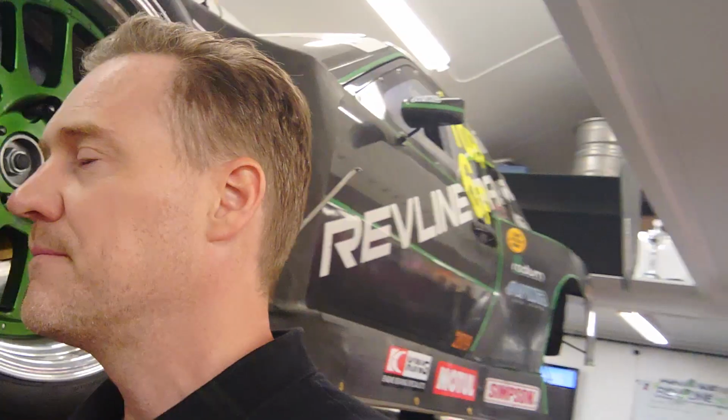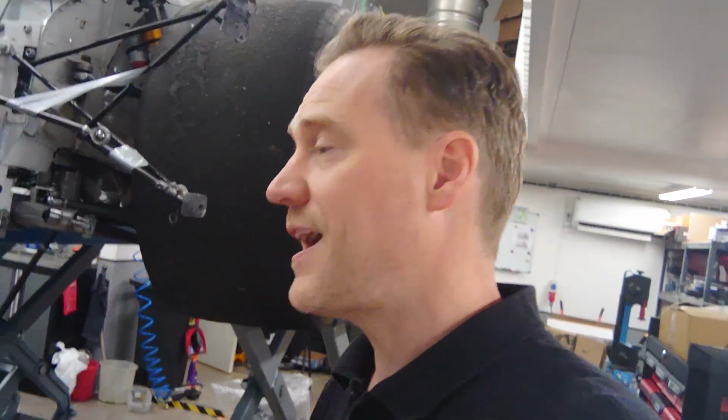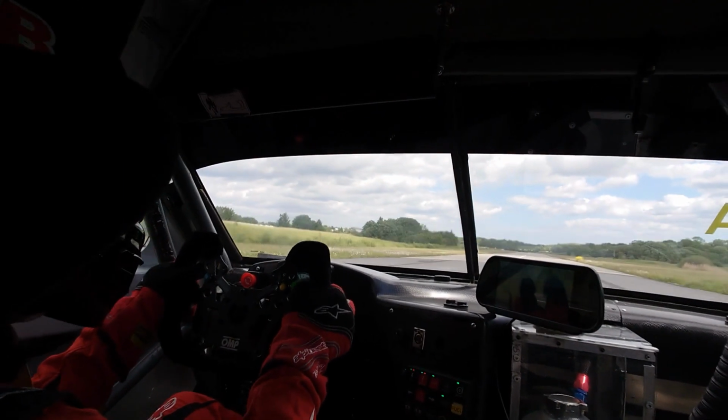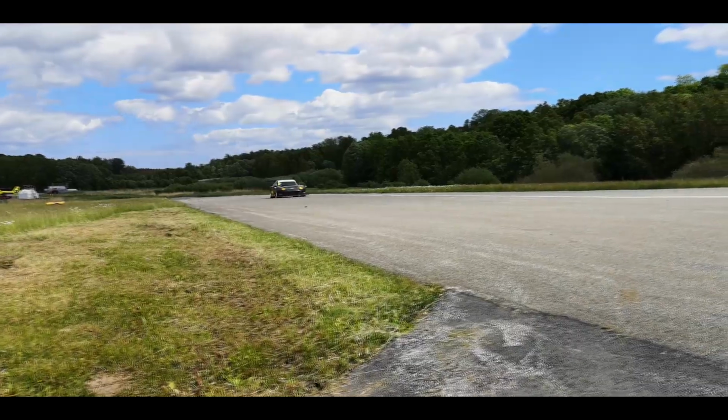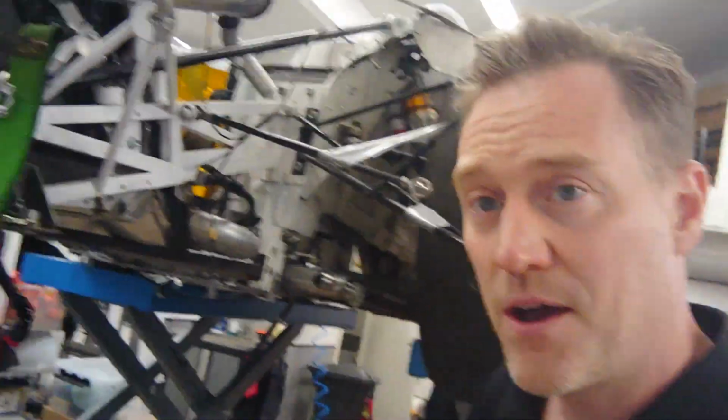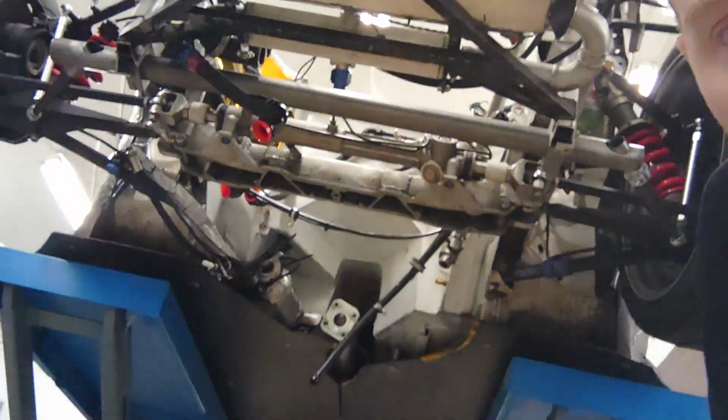So a lot of people have been asking if we're going to be at King of Mantorp this year and how's it going with the car. Just a couple of days ago we were at the private airfield doing some testing and shakedown. And as you can see right now, there is no engine in the car.